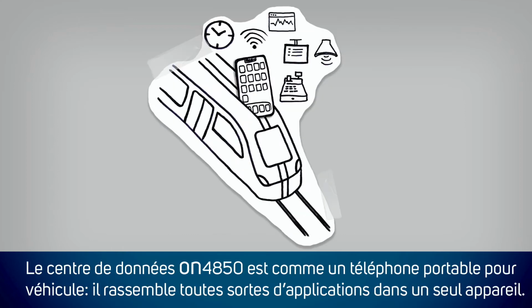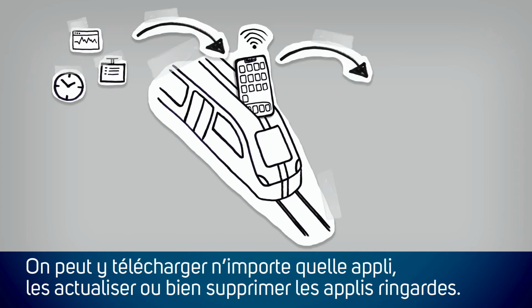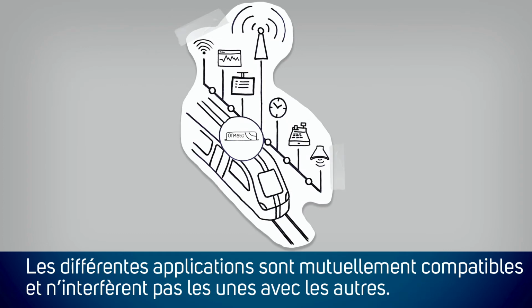The ON 4850 data center is like a mobile phone for your vehicle. It brings together a range of different applications on a single device. You can download any apps to it, update them and simply delete them when they're no longer cool. The different applications support each other, yet do not interfere with one another.